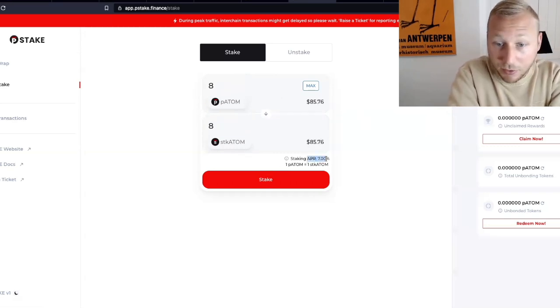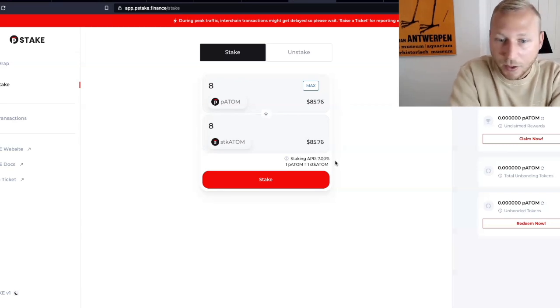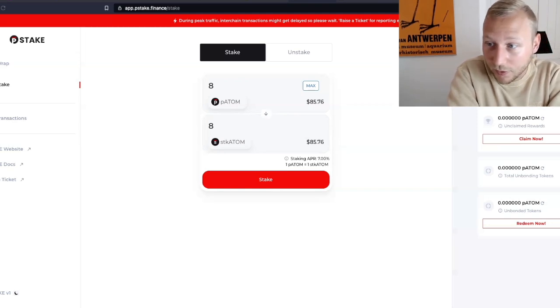You can see the APR is 7%, which is a bit low, because normally the on-chain staking rewards are 9-point-something%. But yeah, and this doesn't even include the pStake fee, right? So that's what it is. But 7%, and then we can do that. Click on stake. Now it connects to our MetaMask, right? So we have to pay Ethereum gas fees, which always, as you know, are pretty high.